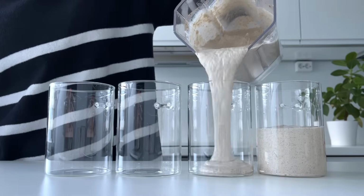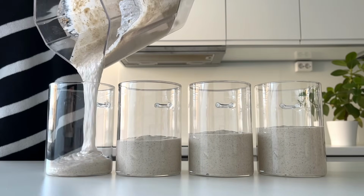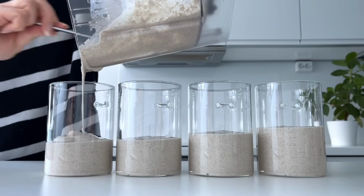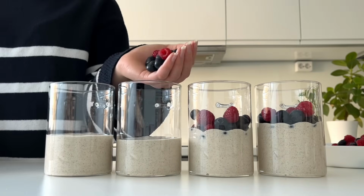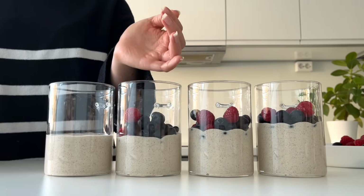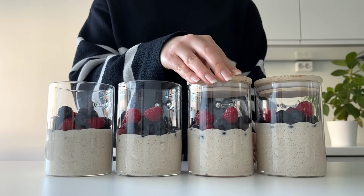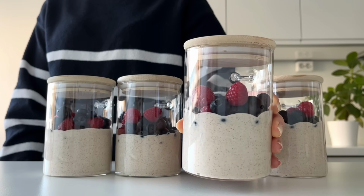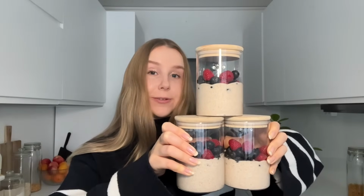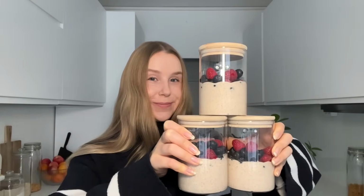I divide the mixture into glass jars. I add some fresh blueberries and raspberries on top. These are a super quick and easy breakfast idea for the holiday season. Then I just store these in the fridge, and in the morning they're going to be thick and creamy.